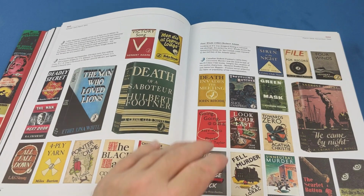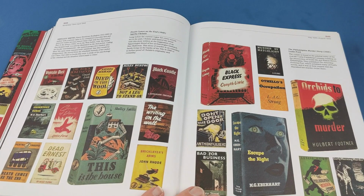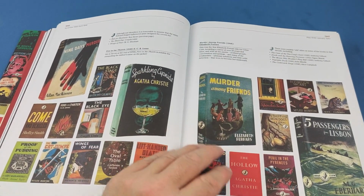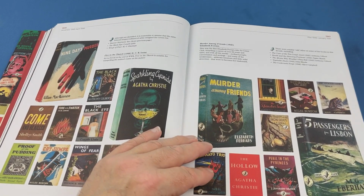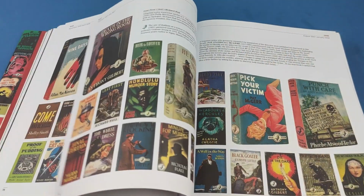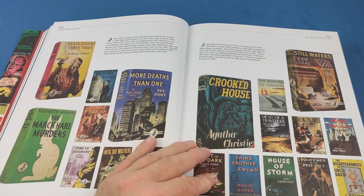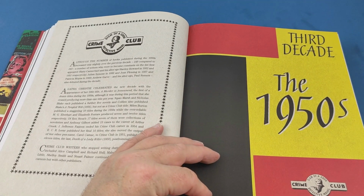You can see such a work of love has been put into this. Just fantastic. And obviously we're just sort of skipping over the accompanying text which goes with each page. And there are little inserts on particular books in the spread here. So it's very much a book to lose yourself in. Onto the 1950s.